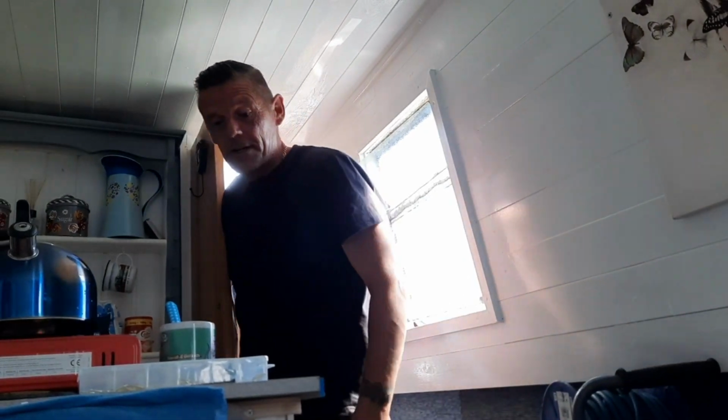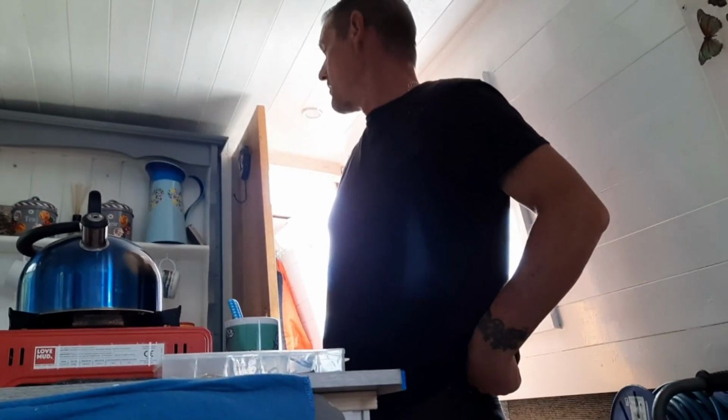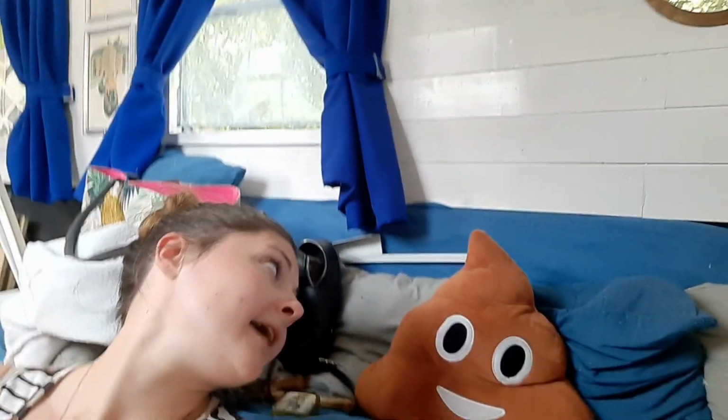The electrics are all finished. Well, completely finished. Six double sockets. Three double sockets. All sorted. All done. All the electrics are done. Now, Andy needs to pump in the sink so we can actually have some running water. Ain't that right, Pooh? Yeah.